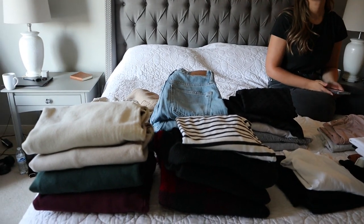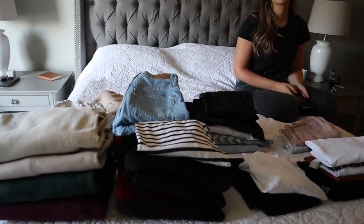And the last step is to make sure you have enough basic items like tops, bottoms, sweaters, dresses, and third layers. So with all those steps done, here's my sister's fall capsule wardrobe.